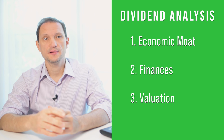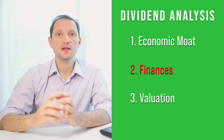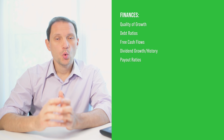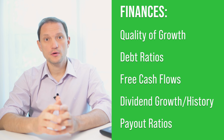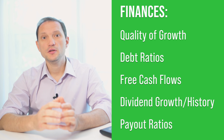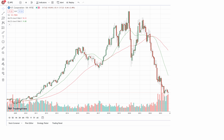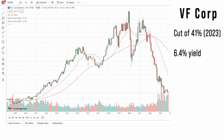The next task is to look closely at a company's finances. Here you want to study the following metrics: the quality of revenue and earnings growth, debt ratios, free cash flow metrics, dividend growth and history, and payout ratios. Let's look at a specific company to illustrate the point with the benefit of hindsight. Take VF Corporation, VFC, which announced a 41% dividend cut in 2023. Currently, its forward dividend yield stands at about 6.4%.